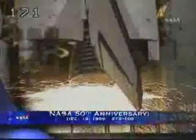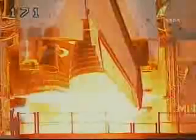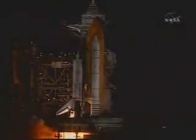On December 19, 1999, STS-103, the 3rd Hubble Space Shuttle Servicing mission, launched from Pad 39B at the Kennedy Space Center.